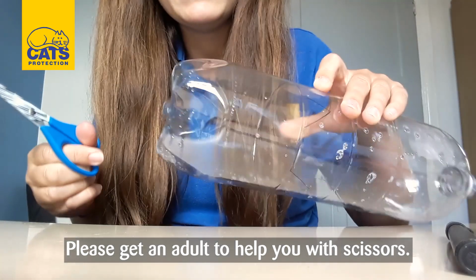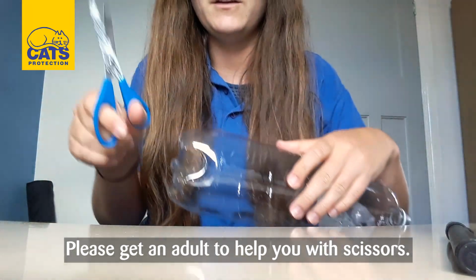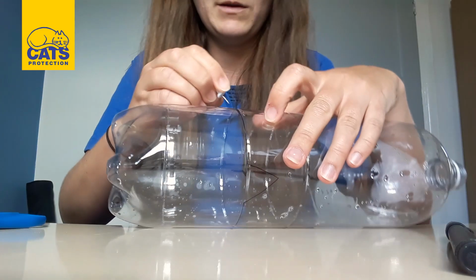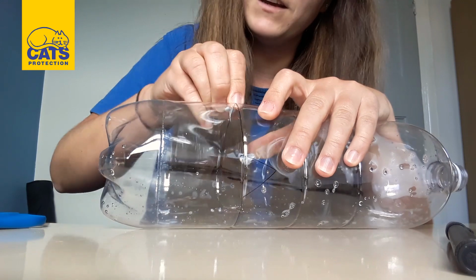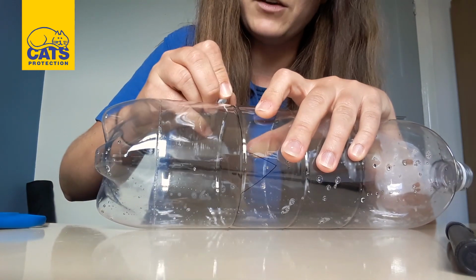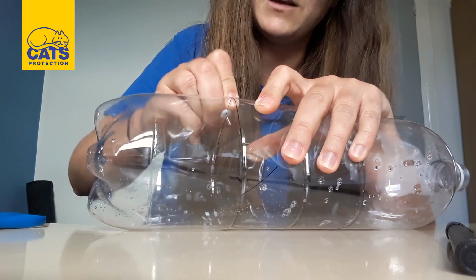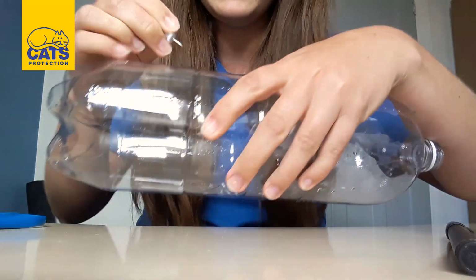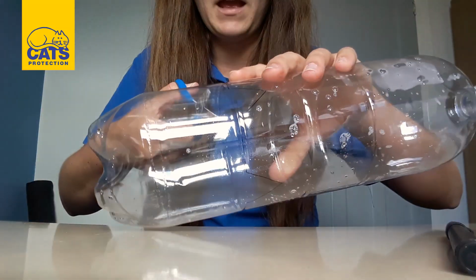Now you might need some help from an adult at this point to get this started. So if you haven't got very sharp scissors, I'm just going to use a little pin from my drawing board to make a hole in the bottle. We have to be very careful with our fingers, so it's a good time to get your parents or guardians or an adult to help you with this. Once I've made a bit of a hole by poking holes with this in here, I can get my scissors and I can cut along the bottle.